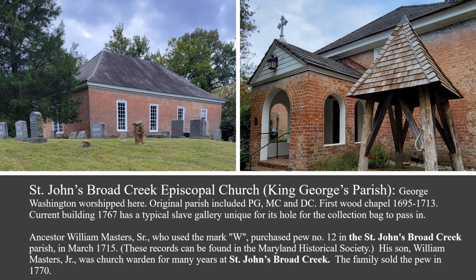And then finally, on the way back home, we stopped at St. John's Broad Creek Episcopal Church, and George Washington worshiped here. It's just across the Potomac River from Mount Vernon, so when the weather was bad and the roads not easily passable up to Alexandria, it would be easier for him to cross over by boat on the Potomac to this church, and so he had his own pew here. My ancestor, William Masters, purchased pew number 12 here, and his son was a church warden here for many years. Eventually the family sold the family pew in 1770.